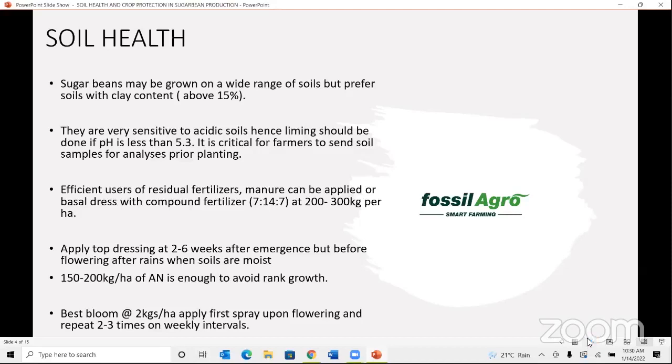As the sugar bean crop starts to flower, we can come in also with your best bloom fertilizers, which you can apply at 2 kg per hectare, and then you can repeatedly apply 2 to 3 times at weekly intervals to your crop.